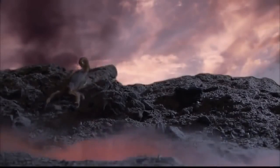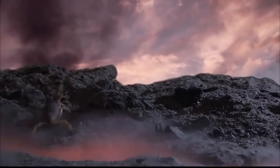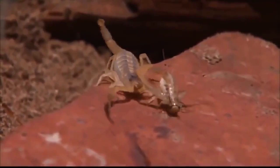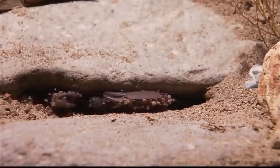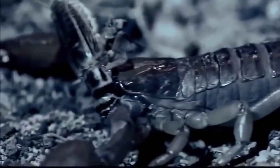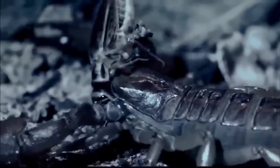Scorpions have survived longer than almost any other terrestrial species. What is it about this no-nonsense creature that gives it lasting power? Skillful hunting? Built-in weaponry? Or are these traits just the beginning?